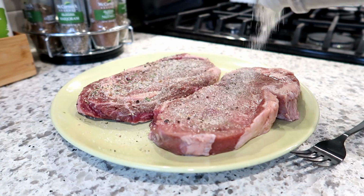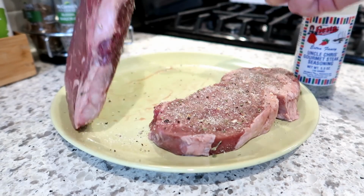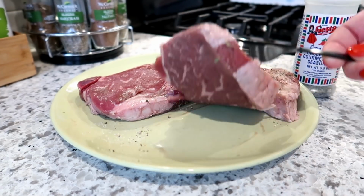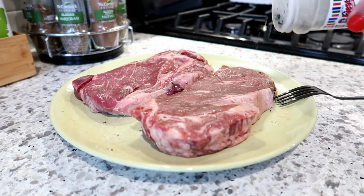So I have 2 ribeye steaks here that I thawed out of the freezer, and I'm using this Uncle Chris's gourmet steak seasoning, which I believe Jenny sent me. So thank you, Jenny. It's been my favorite steak seasoning so far.